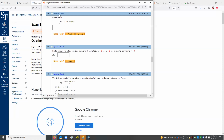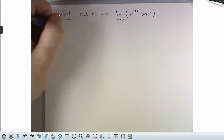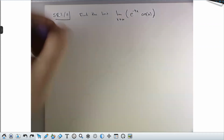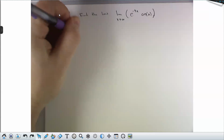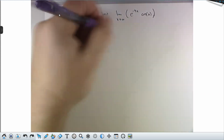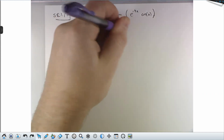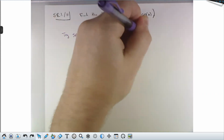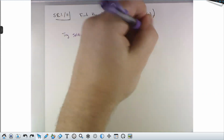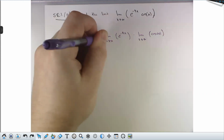I change e to the minus 4x into 1 over e to the 4x. So when x approaches infinity, 1 over e to the 4x is going to 0. That's true. So the suggestion here is to try splitting it up, right? The limit as x goes to infinity of e to the negative 4x, and then I'll do what you said, Yiping, times the limit as x goes to infinity of just the cosine. I think it uses the sandwich theorem, squeeze theorem. Yes, that's very good.